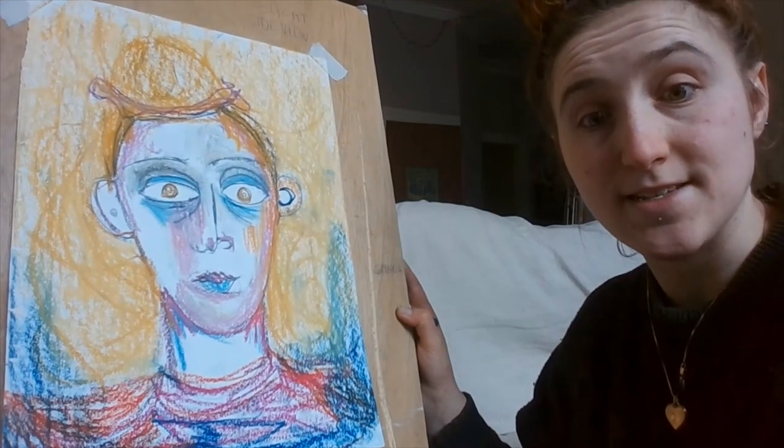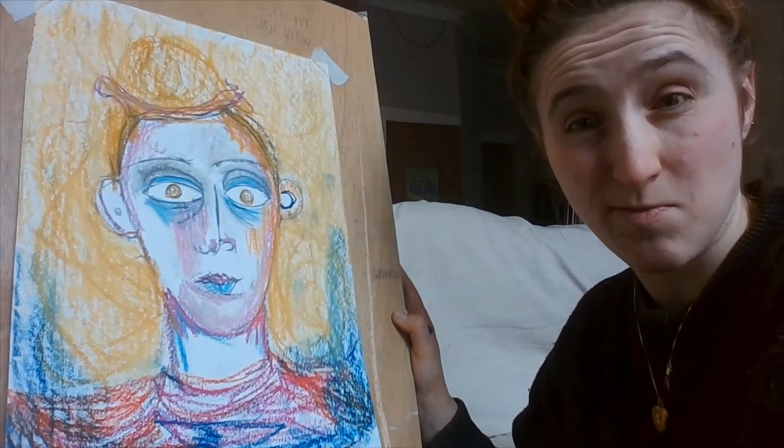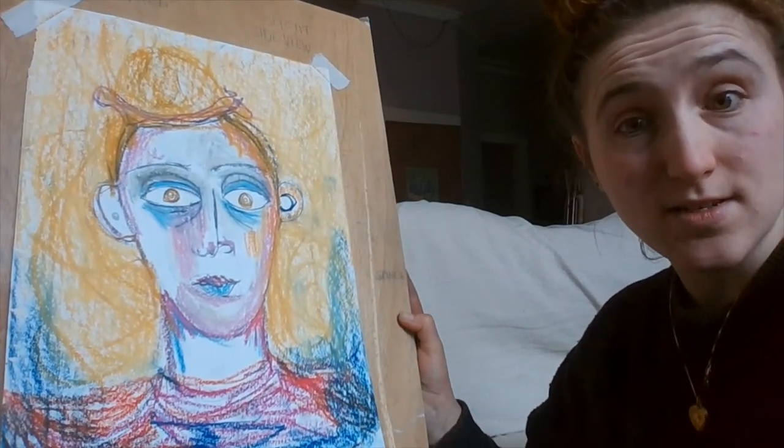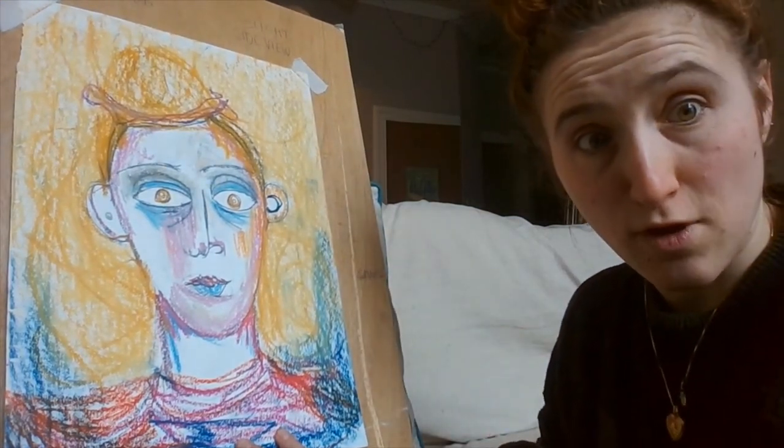So I'm just going to enhance a lot of the lines that are on Picasso's original and add some of my own. Some of them are going to be thick, some of them are going to be thin, but generally I'm going to outline everything.